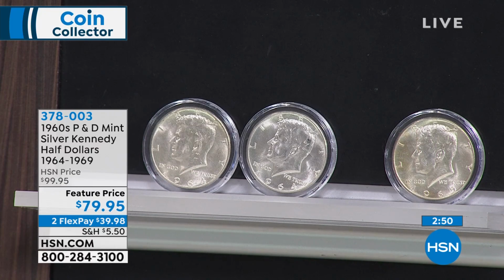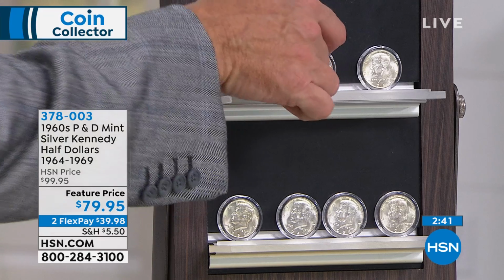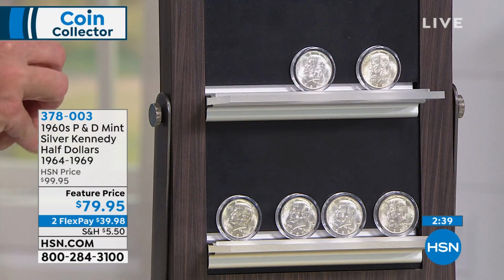In the market. But at the feature price, now you're looking at more like 60% off, almost 65% off. And understand, these are original coins. They're not reprinted, restruck, or redone in any way, shape, or form. I want to take this 64 here and see.